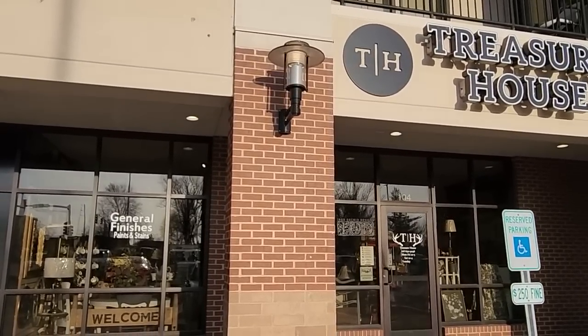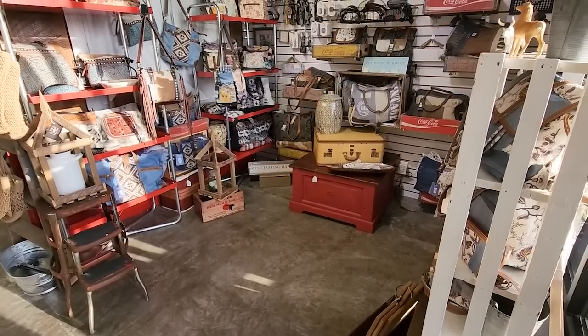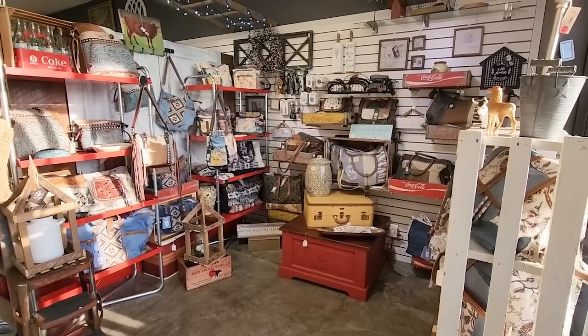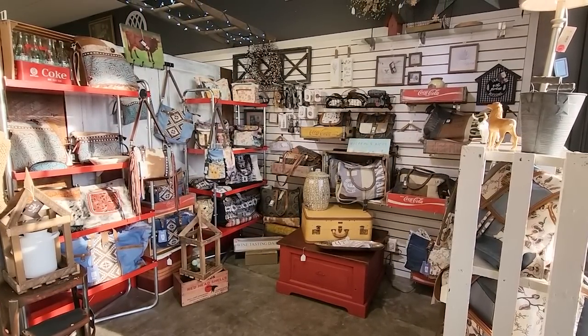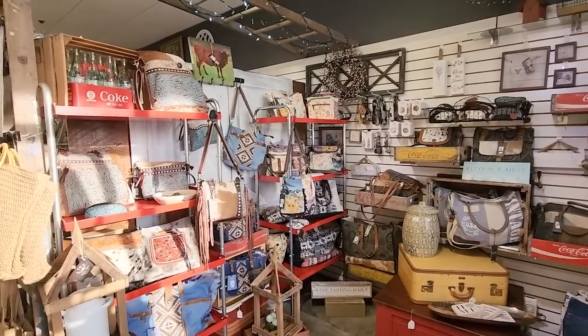Today I am taking you through my treasure house, which is an antique store located in Edwardsville, Illinois. This is one of the stores in which I have an antique booth, Green Onion Vintage, but today I'm going to be walking you through the entire store, not just my own booth, which I normally do. I'm going to take you through every booth in the entire store.